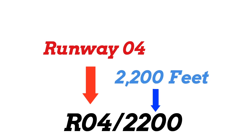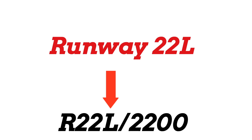This R04 means that the measurement was taken on runway 4. Then the second measurement is our RVR in feet. So the RVR in this case is 2,200 feet. And if there are parallel runways on the field, you might see an R or an L after the runway number. So don't let that throw you off. That's just telling you specifically what runway that is.